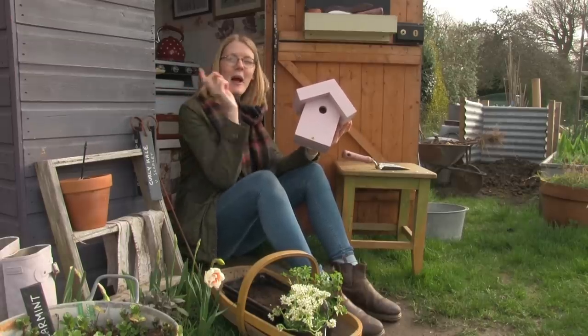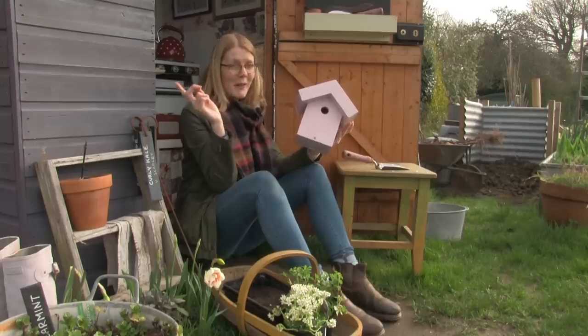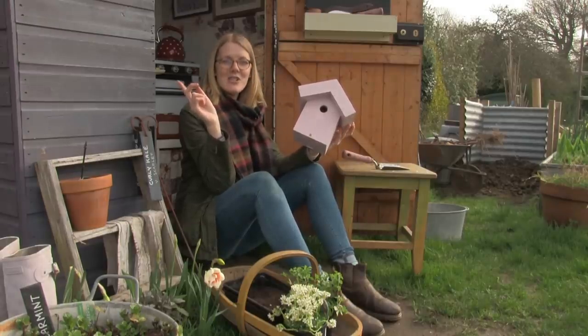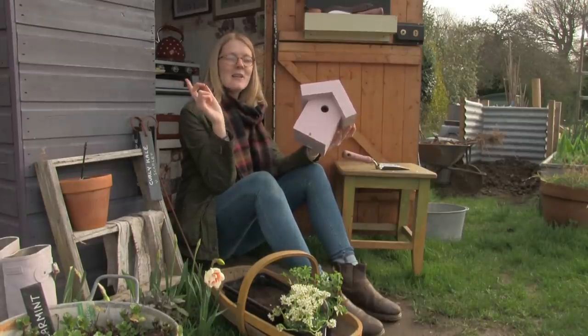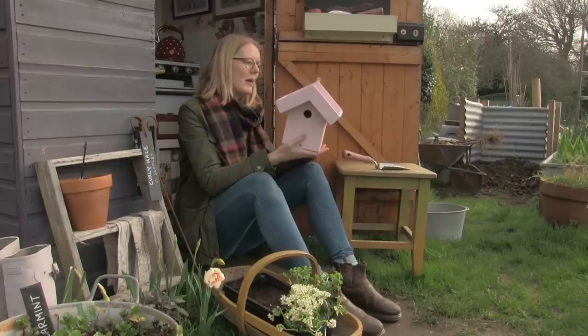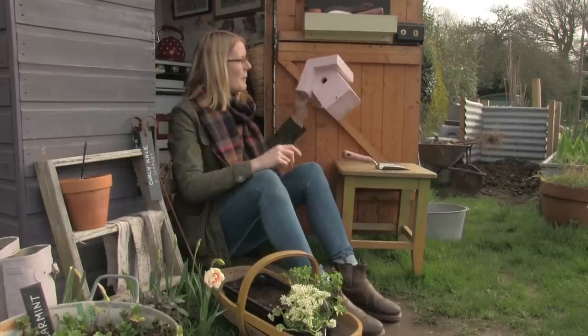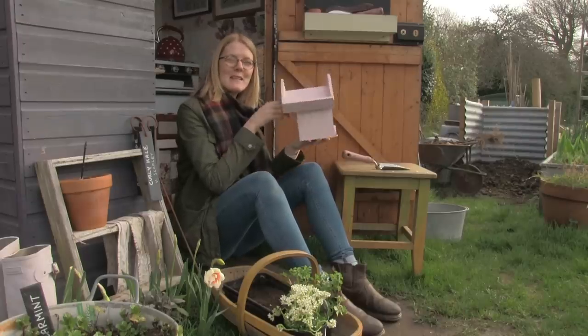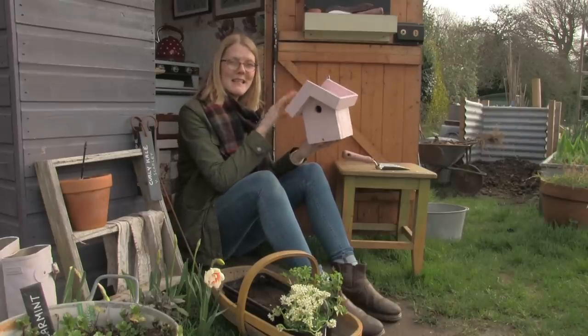And also I'll be putting it up on the side of the shed where the clematis is, and the clematis is a nice pale pink colour, so I thought it would blend in quite well. But I don't know if you noticed, but there is a space on top for planting up.